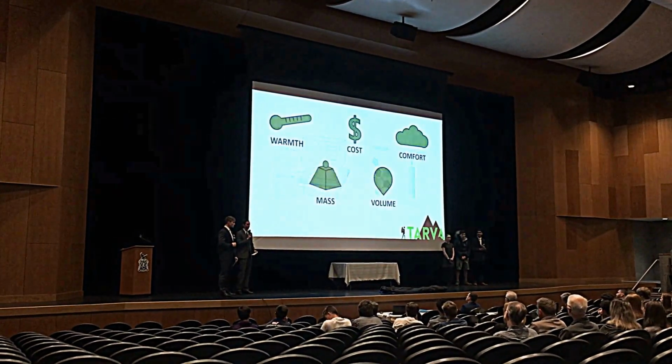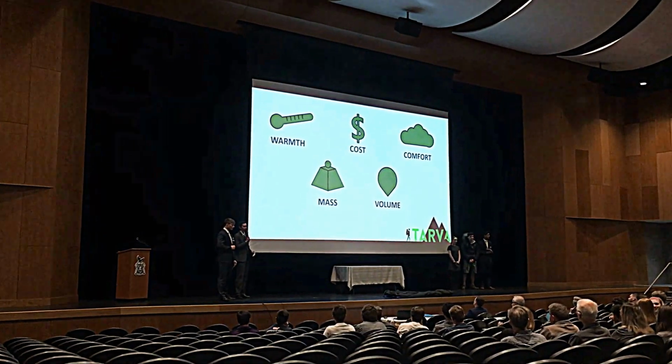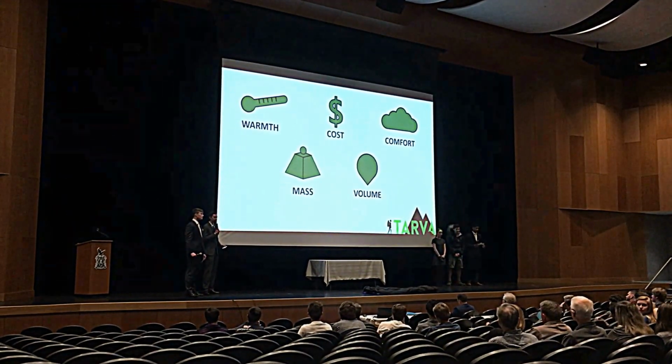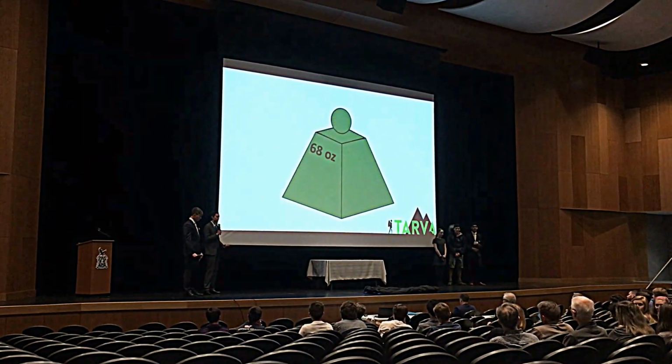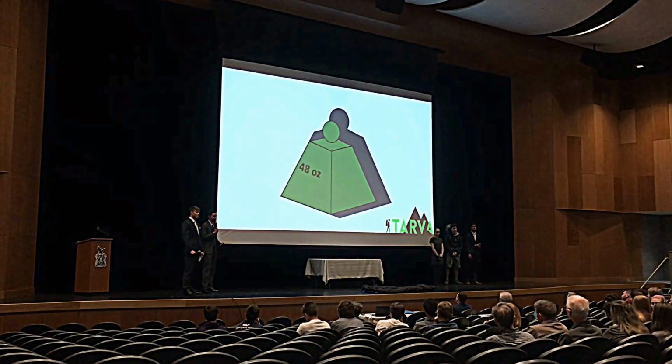In order to determine the viability of the iTARVA on the market, we conducted a series of tests on the prototype to determine its mass, volume, and cost. Many 20-degree systems weigh more than 68 ounces. Our goal is to reduce this by 25% to 48 ounces.